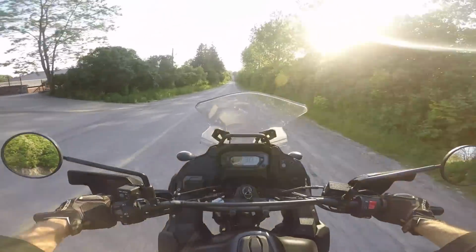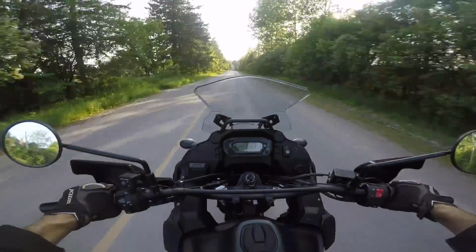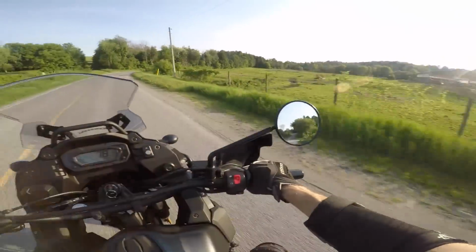So on pavement, the ride was good at relaxed speeds, although the pogo-y suspension made me hesitant to push the KLR650 hard into paved corners. At relaxed speeds, it's a pretty nice ride.